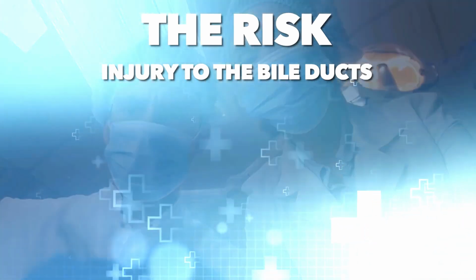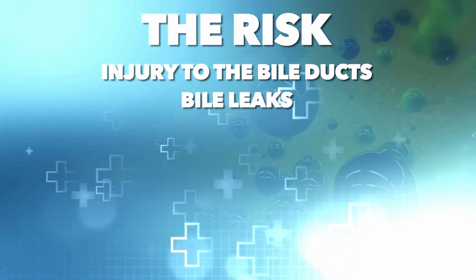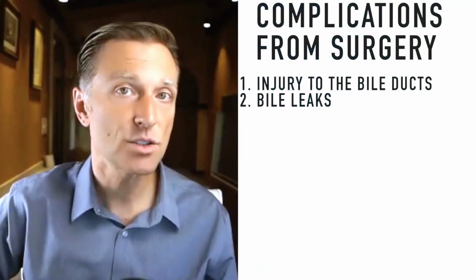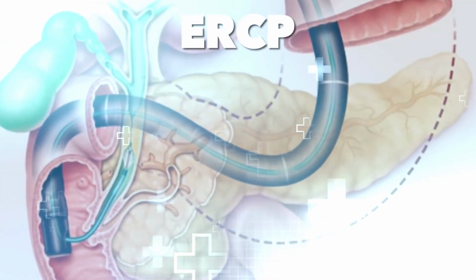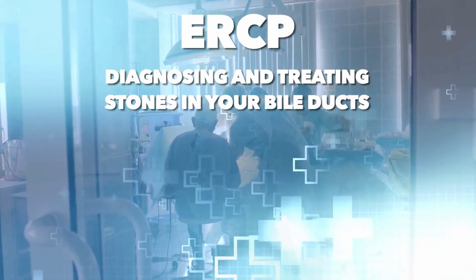All right, number two, bile leaks. Okay, so now we have this leaky bile that's not being regulated too well because you don't have a gallbladder, so there's nothing to contract and release the bile, not to mention concentrate the bile. But that happens about 7% of the time. And then they may have to use this procedure. It's called ERCP. It's both in diagnosing and treating stones in your bile ducts.